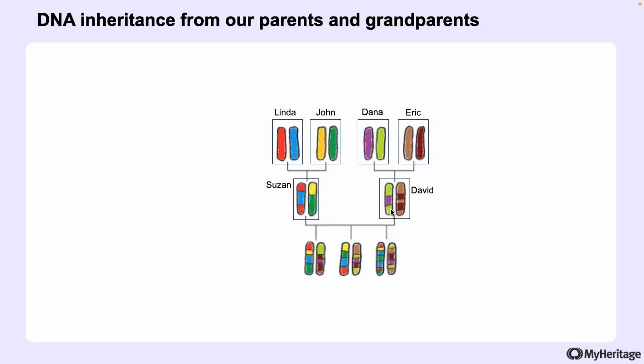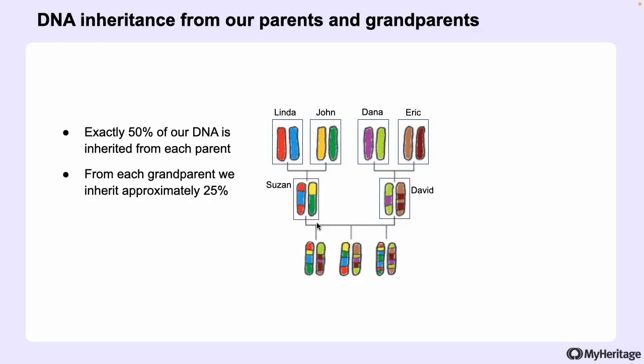And then Susan and David have 3 children. And as you can see, again, each parent has a mix of their 2 chromosomes and passes on only 1 to the baby. So from this, we can understand that, first of all, exactly 50% of our DNA is inherited from each parent. But from each grandparent, we inherit approximately 25%. It means that we can have 20% from one grandma and 30% from another grandparent. And it also means that full siblings generally share around 37 to 50% of DNA, and this percentage can vary.